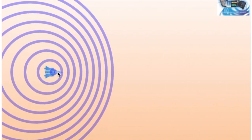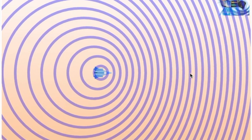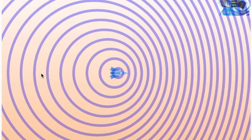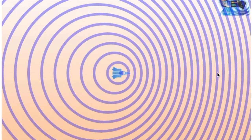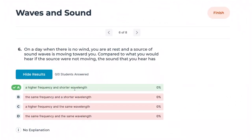All right, so we have the source, and the source is moving toward the listener. So when that source is moving toward the listener, you do see a change in the wavelength of those sound waves, because as the source is moving, it's catching up, or it's not losing as much ground, I should say, with those sound waves in front of it. So we do see that the distance between the waves over here is different than the distance between waves over here. So when you have a moving source, you get a smaller wavelength in front, a larger in back. And since it's getting closer, we're on the front side, we will see a shorter wavelength. Correct, higher frequency, but a shorter wavelength this time, yes.